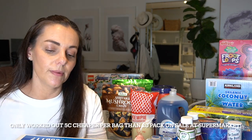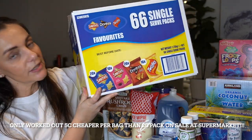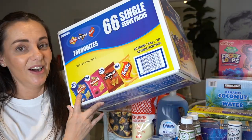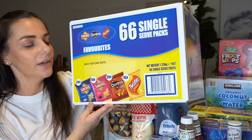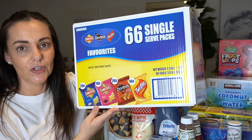The next thing that we picked up that was a big saver from the supermarkets is this multi-pack of chips. This is obviously for the kids' school lunches, but it's also for if they want to have some chips maybe on a Friday night watching movies or something. I think it's sometimes better to have this smaller size where you're limited to just a small portion, rather than to open a big bag of chips and before you know it, you finish the whole bag.